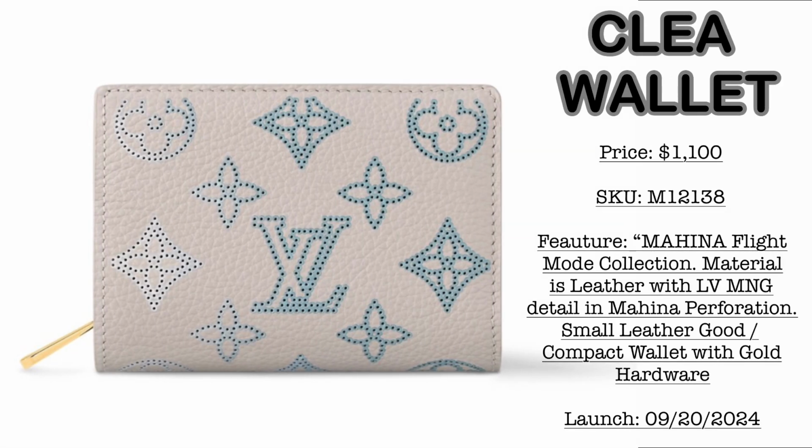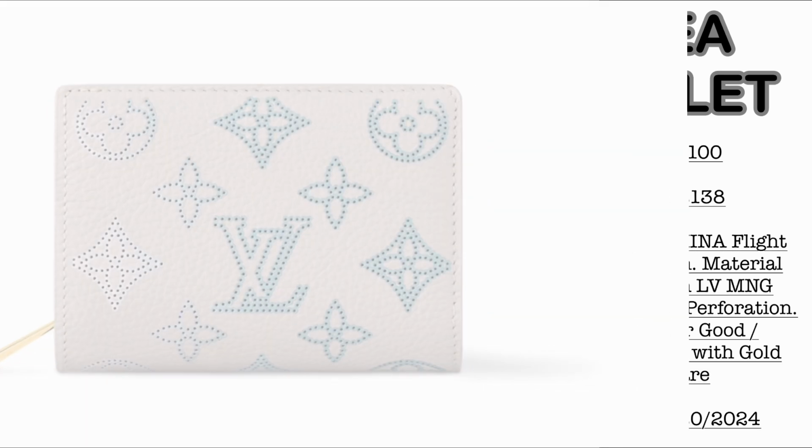Next we have the Cleo wallet. Price of this one is 1,100 USD. So we have the SKU here. So still part of the Mahina Flight Mode Collection, which has the material of leather with the Louis Vuitton monogram detail in the Mahina perforation. So this is a small leather good. It is a compact wallet with gold hardware.